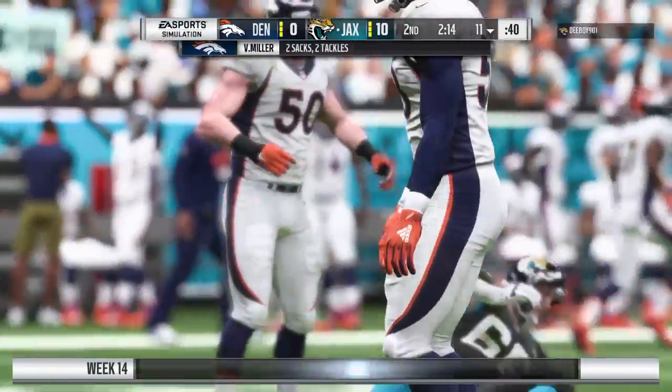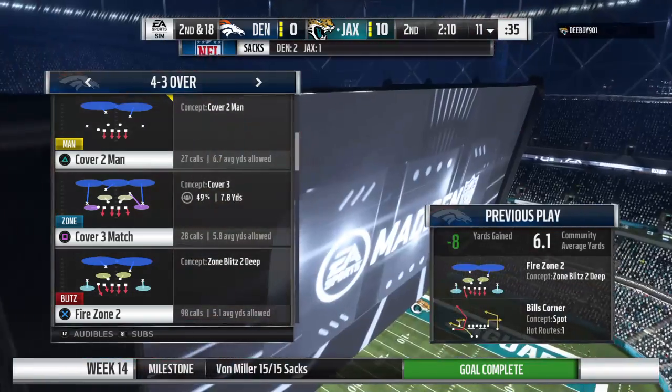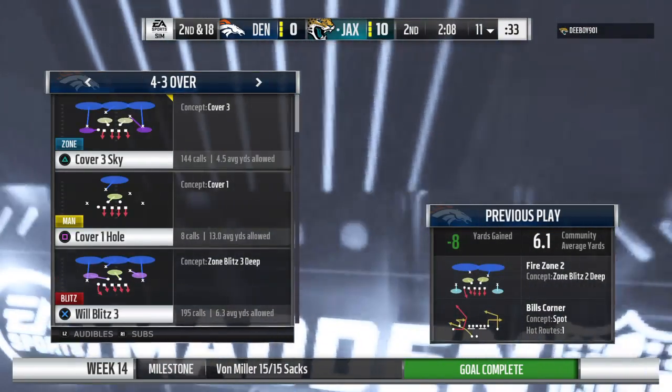Nowhere to escape, and he goes down. Von Miller in there to get him, and that is sack number 15 for him on the year.